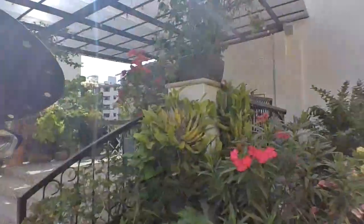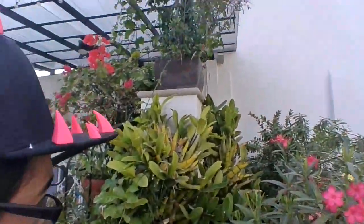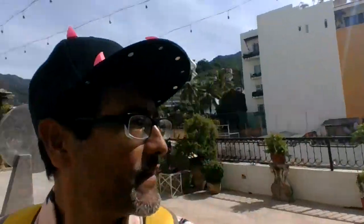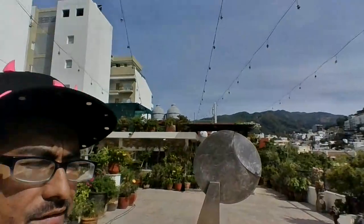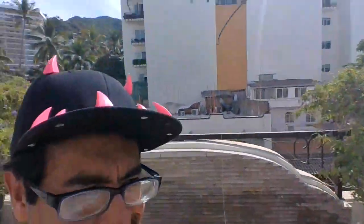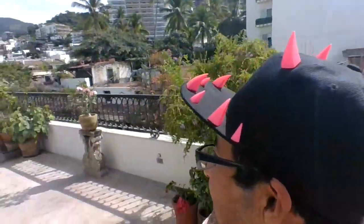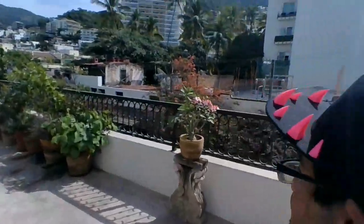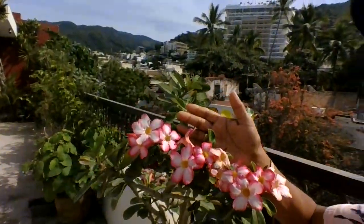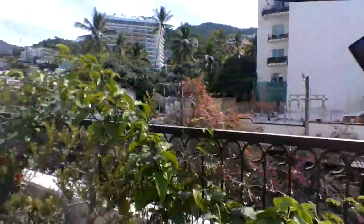Oh, look at this. Check this out. Can you guys see the chamborchias over there? Right there. Now let's go over here. There's a beautiful fountain over here. And there's more. Oh, check this out. They have desert rose plants. And I have no idea what this is.